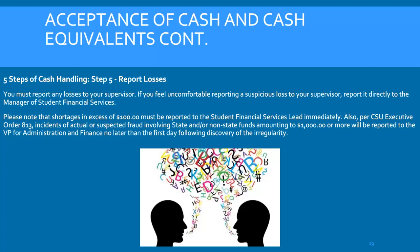Cash handling step 5. Report losses. Though most cash differences can be traced to clerical errors, be especially alert to mysterious losses or patterns of loss. You must report any losses to your supervisor. If you feel uncomfortable reporting a suspicious loss to your supervisor, report it directly to the manager of Student Financial Services. Please note that shortages in excess of $100 must be reported to the Student Financial Services lead immediately.